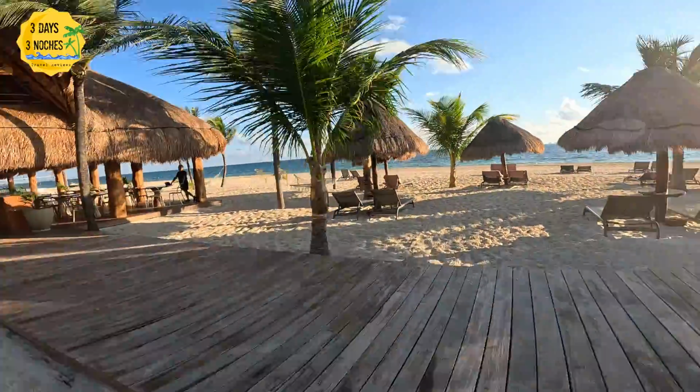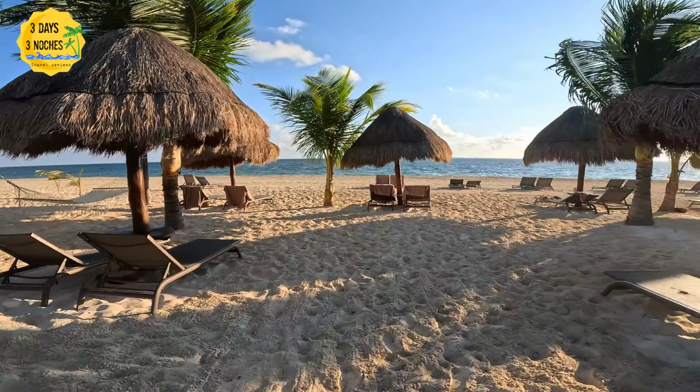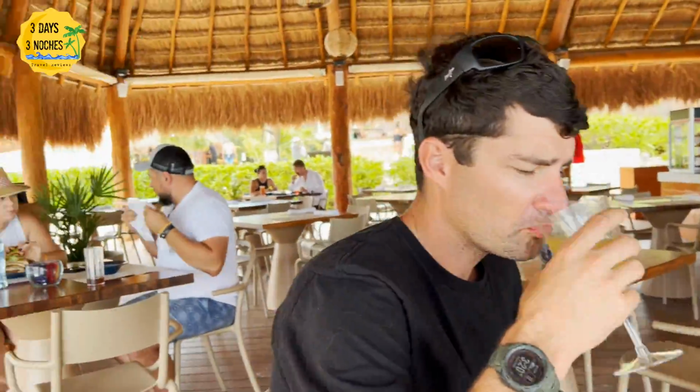I also love this little bar and grill that was right on the beach called Las Olas. You could get pretty much bar food, like wings and fries and burgers. Now, they don't have a big main lunch buffet, so just keep that in mind. But this Las Olas was really nice just to sit there, have lunch while you're overlooking the ocean.